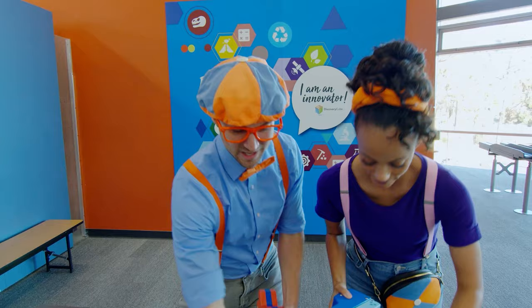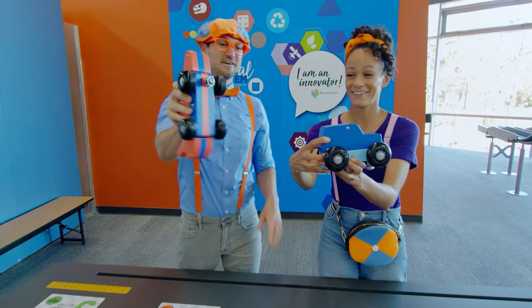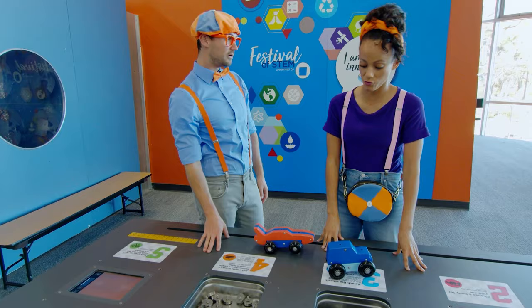Okay, here we go. All right. Woo-hoo! Check it out. Yeah! They're ready to race. Oh, Mika, looks like we can add some weight to make it heavier. Remove weight to make it lighter. Wow, I wonder if that idea will help. Should we try? Sure. I'll try a really small one.